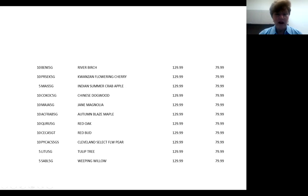Okay, does the pear tree have smelly blooms like the Bradford? Ooh, that's a good question. I think there is a fragrance. And I can tell, is it Josie? I can tell that you don't like it when you call them smelly blossoms. They do have a fragrance.